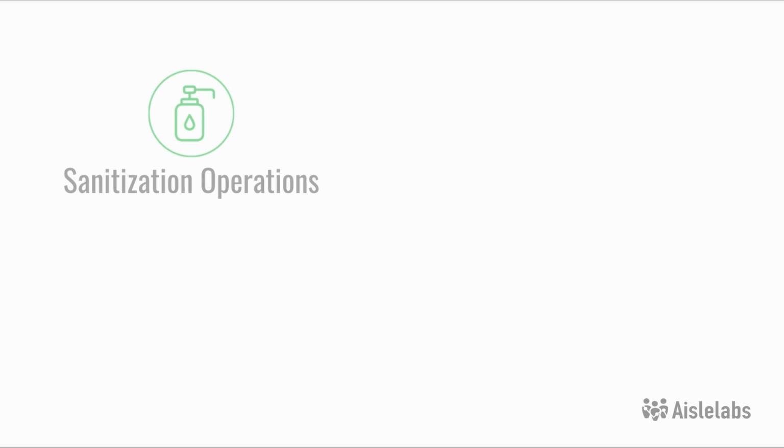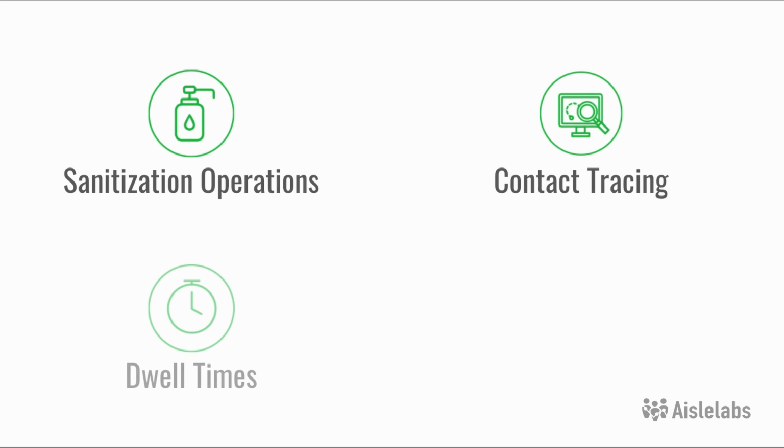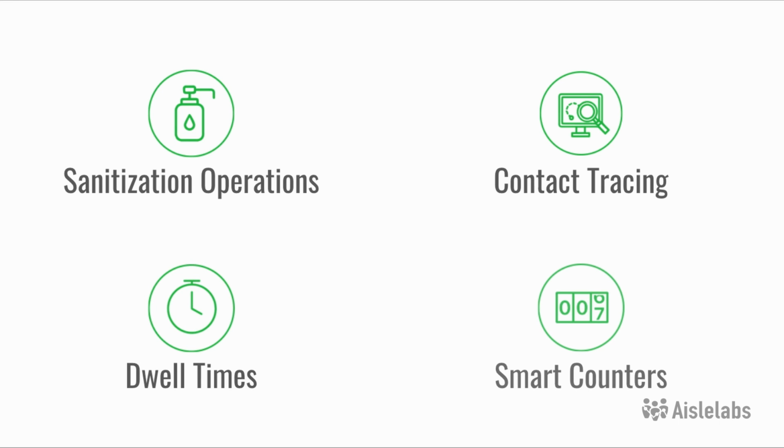Aislelabs has also built solutions for visitor density and paths to inform sanitation operations, app-less contact tracing, dwell time monitoring, and cloud-based smart counters.